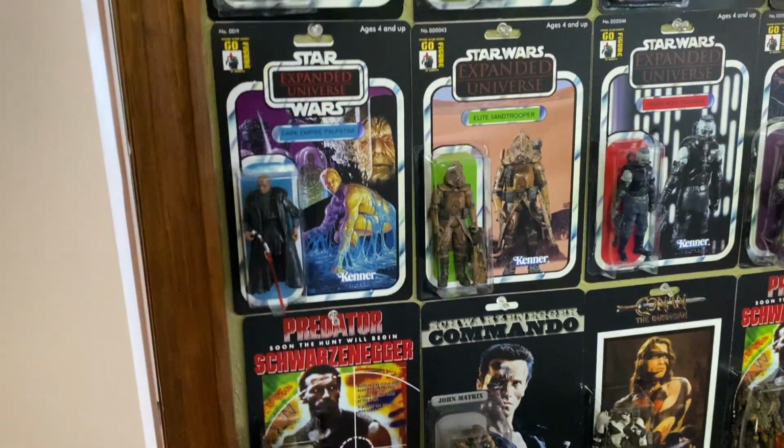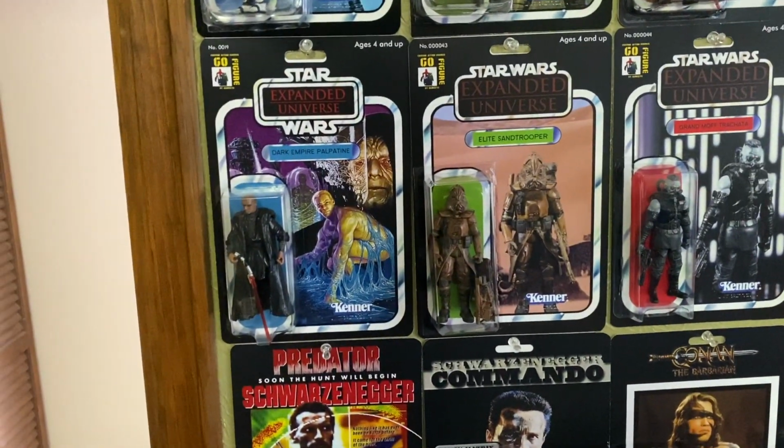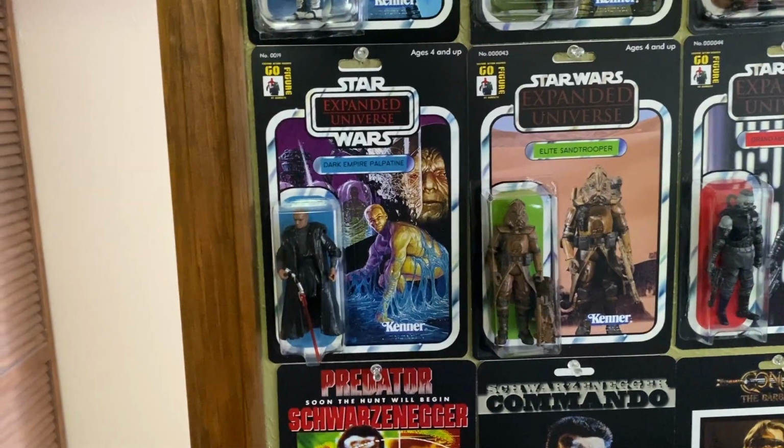All right, let's go look at the cards that are up on the wall real quick. So we're going to try this on the iPhone and see if we can get better sound and not get that scratchy sound that I get when I try to shoot something like this with my iPad.